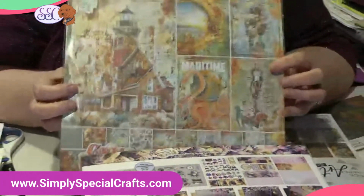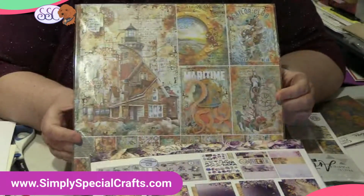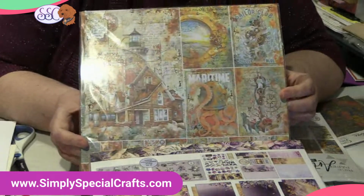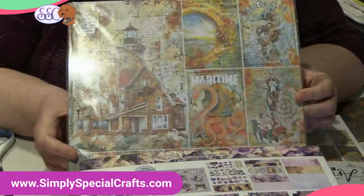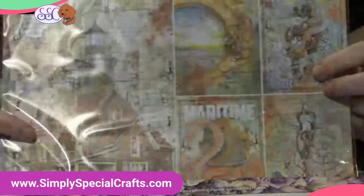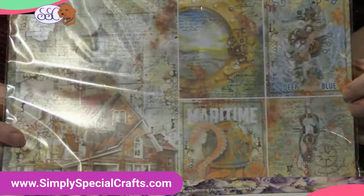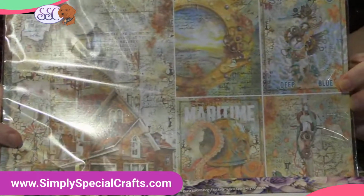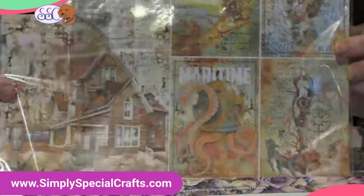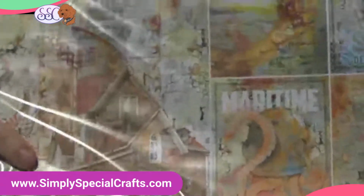Once again, we have a distinctly steampunk feel to this paper pack. Look at that beautiful maritime. You got the diver's helmet with an octopus in it. We've got the dress model. A porthole. See the beautiful gears and things. And there's the beautiful beach house.